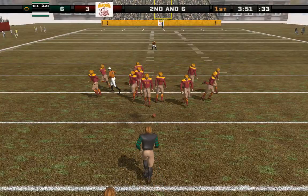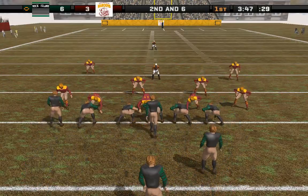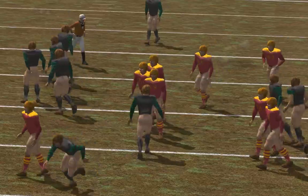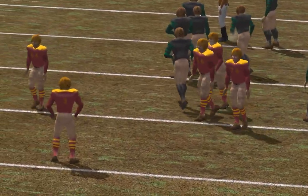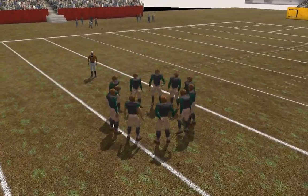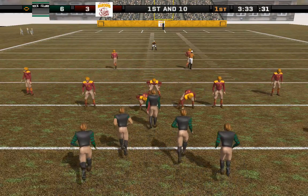Second and six coming up here. Ball on the 36-yard line. Off to the back, strong move. Number 10 is there for the tackle at the 43-yard line. Good gain on the ground gives them what they needed for a first. That's just good running. They sent a couple of blitzes in to try and stop him in the backfield, but he just broke free and got past the sticks for a first down. Ball on their own 43.